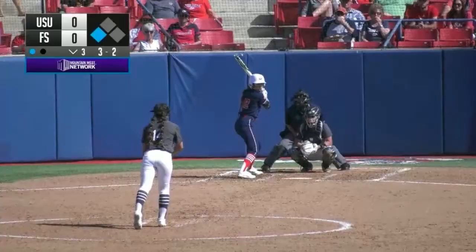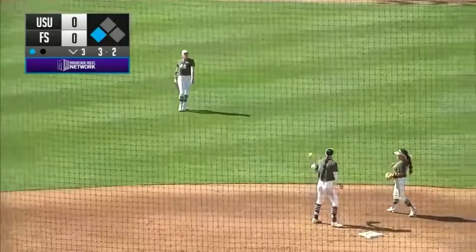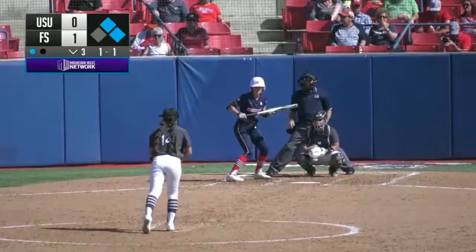Here is the pitch from the right-hander, Mia Reynolds. Doughty, that's a base hit, and that's her first hit and her first RBI in a Bulldog uniform, and the Bulldogs lead 1-0. It's kind of been a theme as well this weekend, talking about the 81 season both ways.